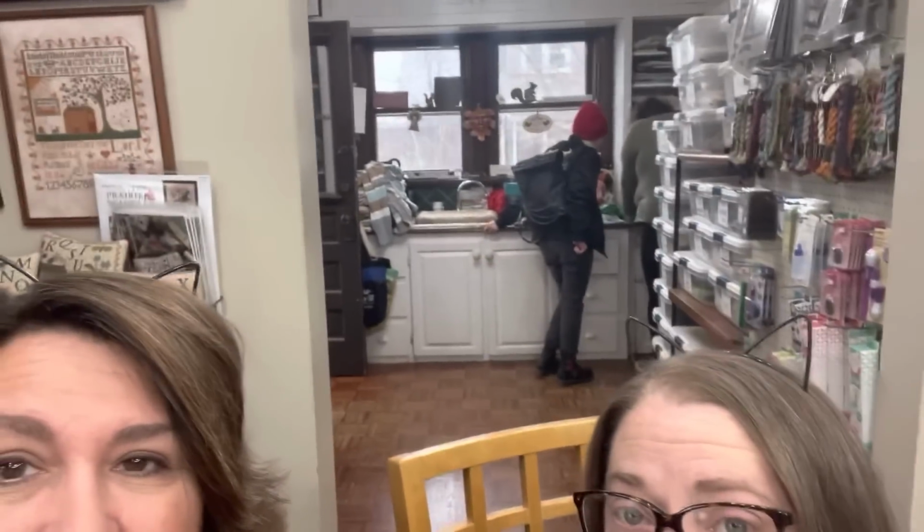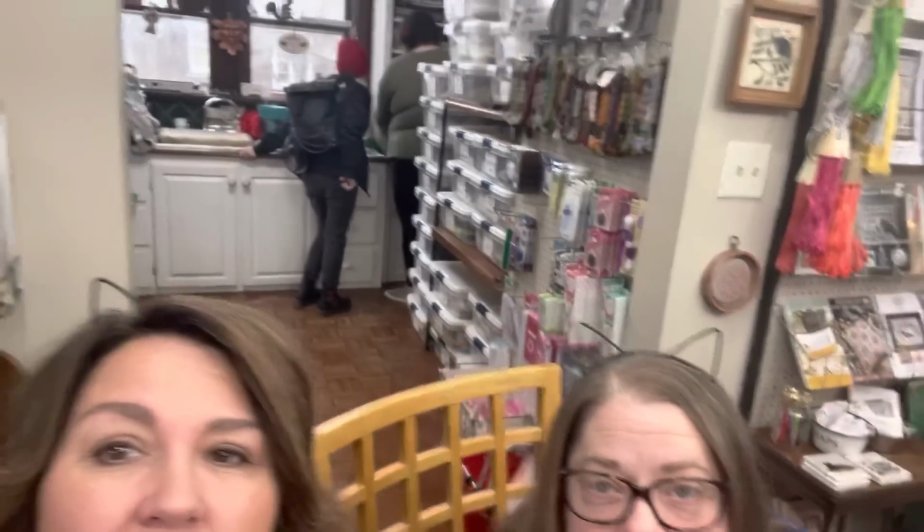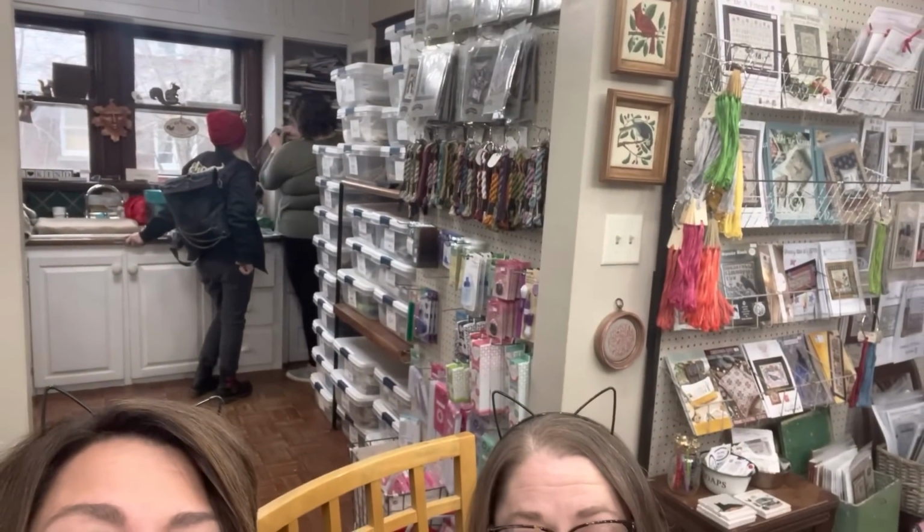So back there, you see them? It's the kitchen. Those two sweeties are buying a bunch of fabric. You see all the bins in there? That's what we talk about. There's all the fabric. It's on the other side, too. Can we see it? Oh, there we go. Look at all that gloriousness. And we're going to turn around.